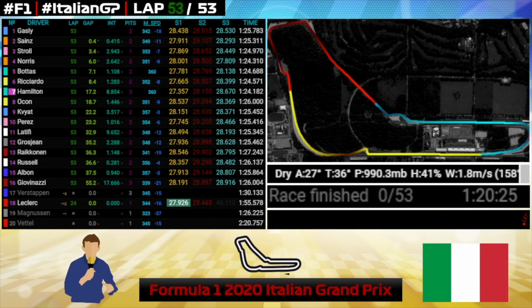Didier Pironi, Patrick Tambay, Maurice Trintignant, Patrick Depailler as well, Jean-Pierre Jabouille, François Cevert, Jean-Pierre Beltoise, and now Pierre Gasly. He's just been added to this list, as well as Jean Alesi, winners of the Grand Prix. And of course, Olivier Panis. Thank you. I'm on the right time this afternoon, aren't I? He lifts the trophy. He is a winner in Formula One.